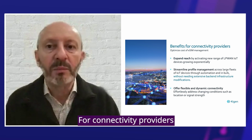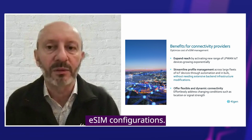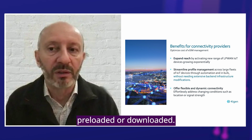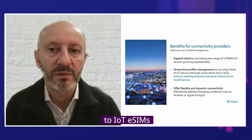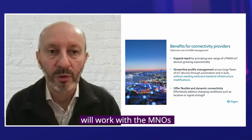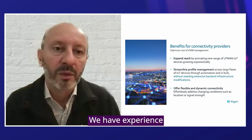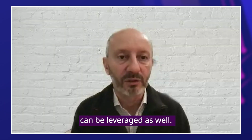So for connectivity providers to manage their own fleet, they have to connect the backend infrastructure to an EIM and define their eSIM configurations. The EIM API integration and the validation of the entire solution is going to take some time. But if they simply elect to have their profiles preloaded or downloaded, then they have to make their connectivity profiles available for distribution to IoT eSIMs, and they will validate. Kigen and other OEMs will work with the MNOs to make sure that they are comfortable with the setup, can validate the eUICCs, and that everything is working well for them. We have experience with SM-DP+. We serve consumer devices, so the same SM-DP+ can be leveraged as well.